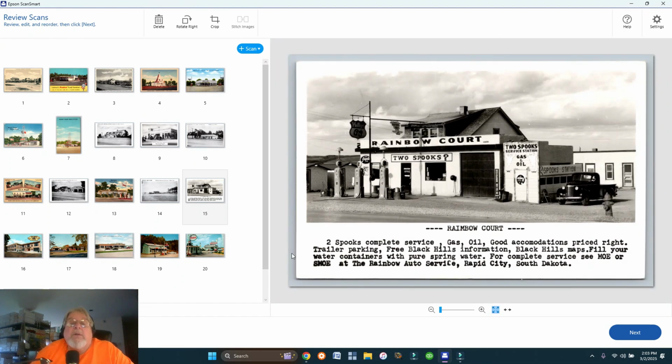And it's got a little description typed here. It says Two Spooks complete service, gas, oil, good accommodations, price right, trailer parking, free Black Hills information. So this must be in the Black Hills of South Dakota. Yes, down here it says Rapid City, South Dakota. Fill your water containers with pure spring water. For complete service, see Mo or Smo. So I guess the Two Spooks are named Mo and Smo at Rainbow Auto Service. I think out of today's cards, this is going to be my favorite one.